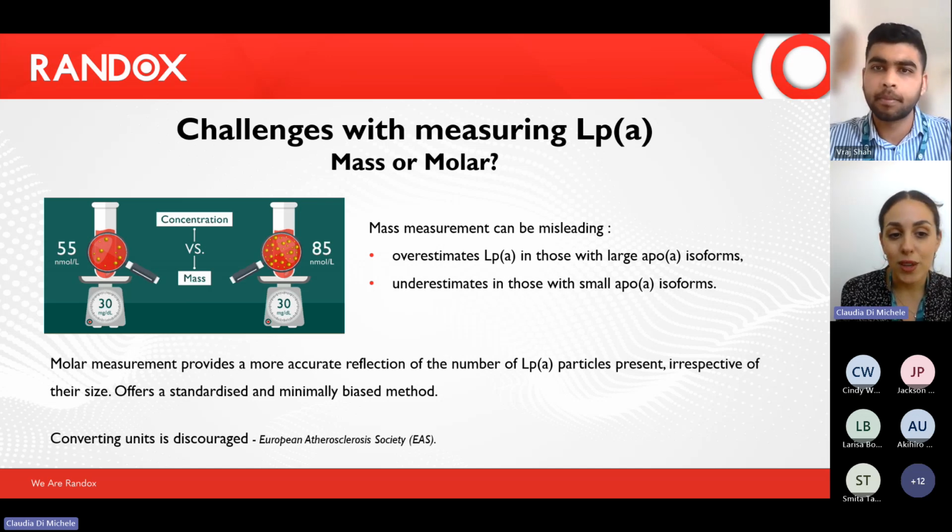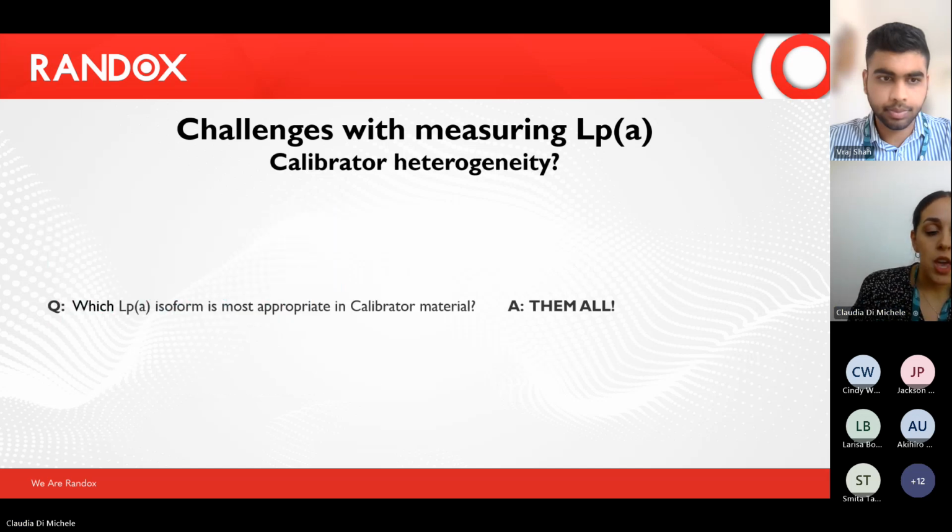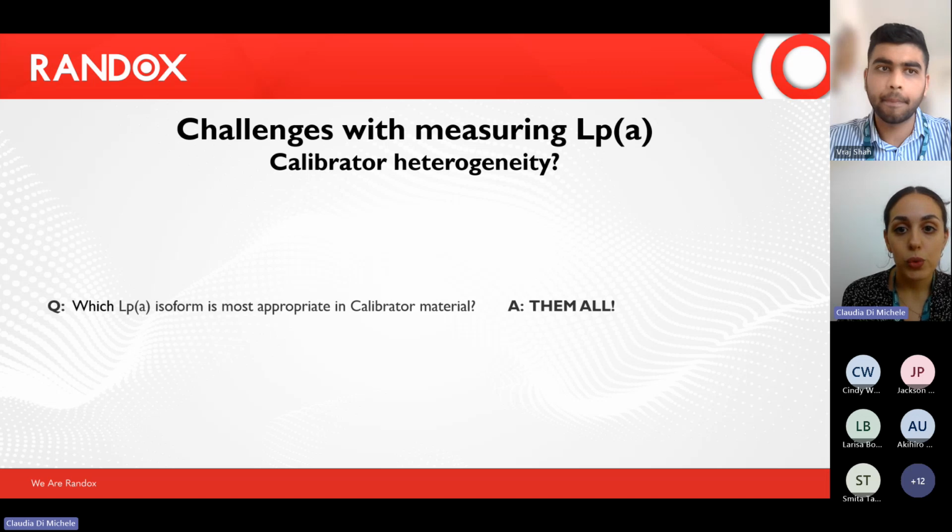Converting units is not always very straightforward, and in this case of lipoprotein(a), mentioned by various bodies on the topic, like the European Atherosclerosis Society, converting units is discouraged. So we can appreciate that the assay must report in nanomoles per litre to correctly identify the number of particles present rather than be skewed by the mass.